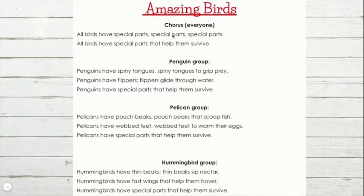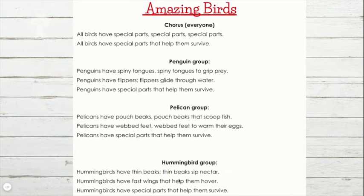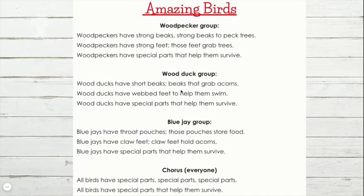Just as a reminder, everyone will sing the chorus at the beginning and at the end. Then when it's your bird group's turn, you'll sing that verse too. Here's the penguin group, the pelican group, the hummingbird group, the woodpecker group, the wood duck group, the blue jay group, and the chorus that everyone will sing.